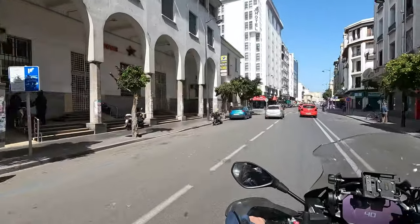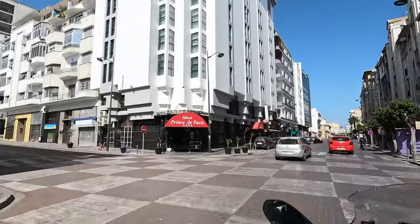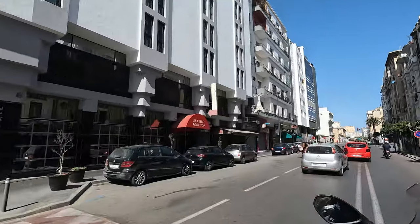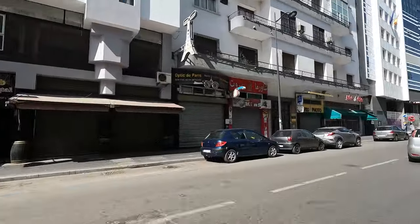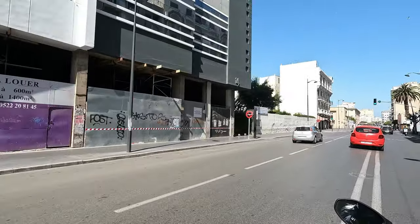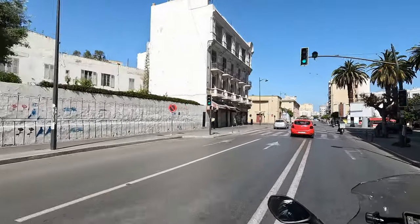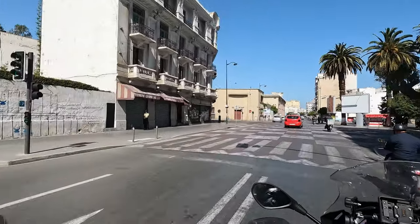Don't get me wrong. We are in the center of Casablanca. It's Sunday morning, the 1st of May, and we just left the hotel and we want to take a ride around the city to see how it looks in daytime, because yesterday we already took a ride and we saw how it looks at nighttime.